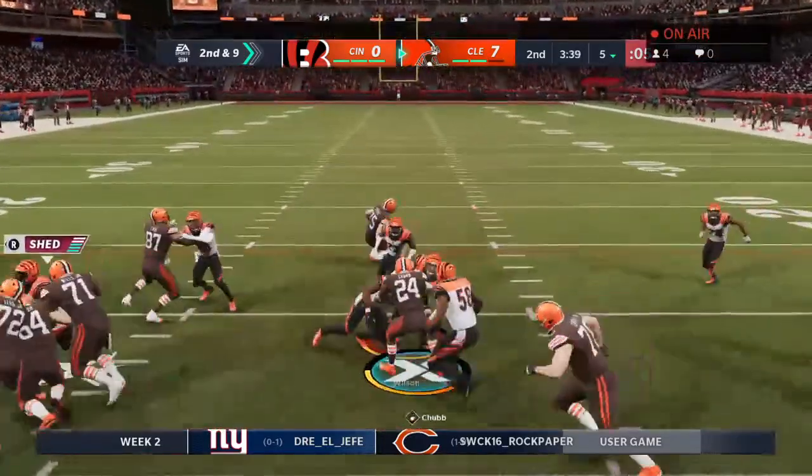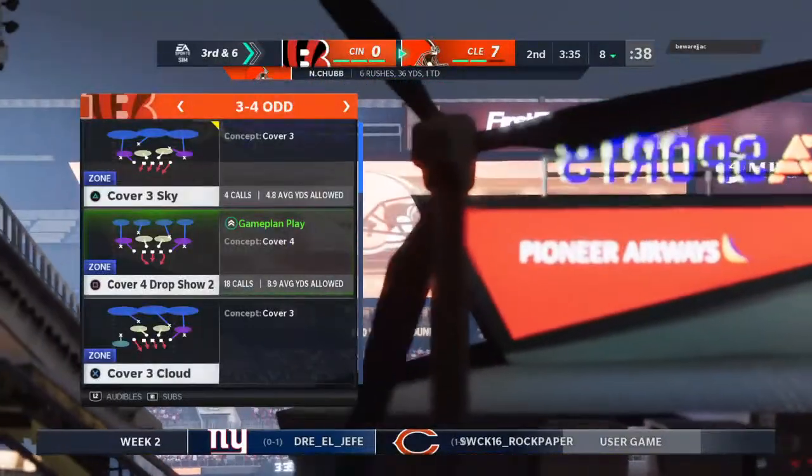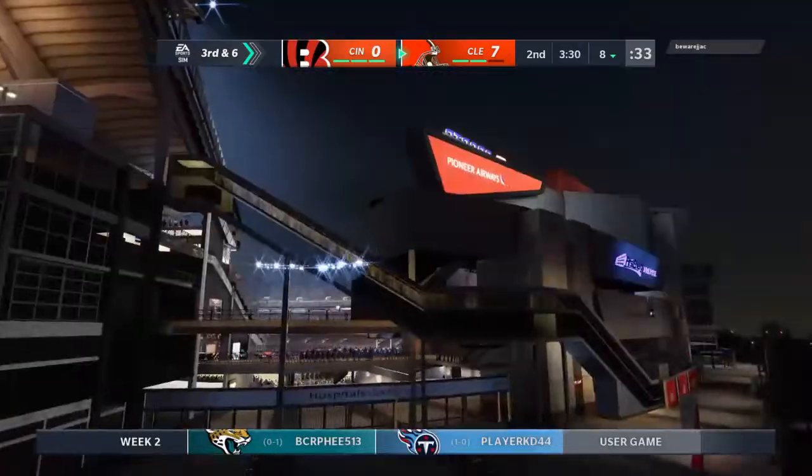They go with Chubb on 2nd down. And he will take this up to about the 8-yard line. Only gets 3 yards there on the heels of the 1-yard pickup. Sets up 3rd and 6. It's a gain of 3.